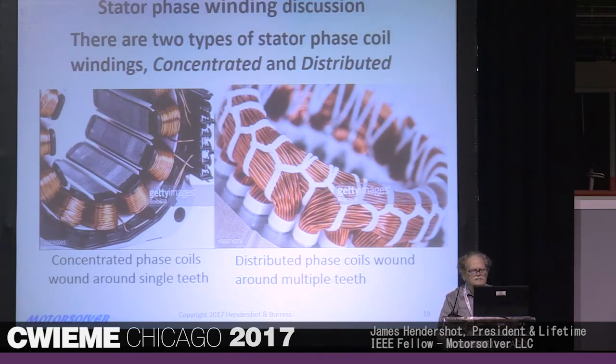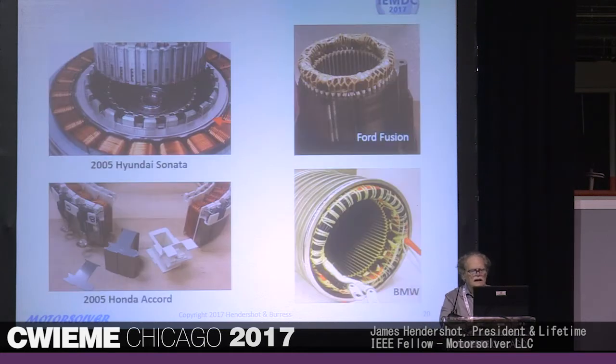And let's talk about stators now. We're all familiar with these two kinds of stators, the concentric wound stator and the distributed wound stator. And electric vehicles use both. All the Toyota motors except their generators are distributed winding. Their generators are concentrated winding, around a single tooth. And there's different ways to make those. Upper right-hand corner is the Ford Fusion. Lower is the BMW. Lower left is the Honda Accord.